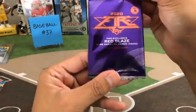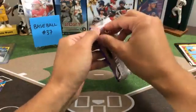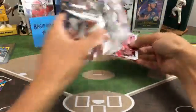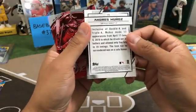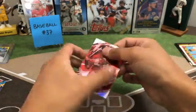Alright, got our bonus pack here, 2 exclusive Red Blaze parallel cards, base parallel. Let's see if we get a nice rookie here at least. Alright, rookie card Andres Munoz for the Padres, and Nelson Cruz for the Twins.